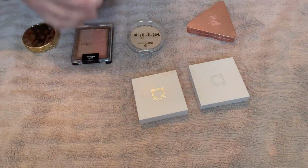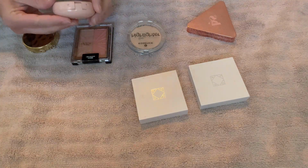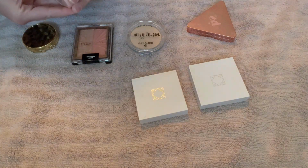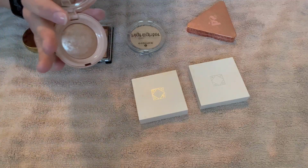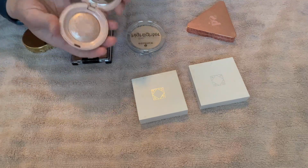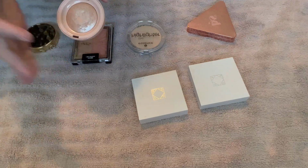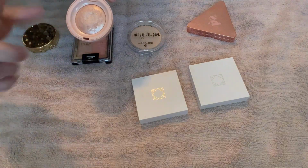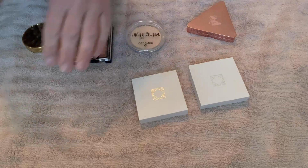The first one I'm going to share is the Rare Beauty here. This is the new Positive Light, and I have it in Exhilarate. Well, let me just show you how much has been used. What do you guys think? Keep or toss? Or not toss, but keep or donate? I think we're going to keep, because clearly you can see from usage how much I love it. I am obsessed. Like, this is so beautiful. So we're keeping that one.